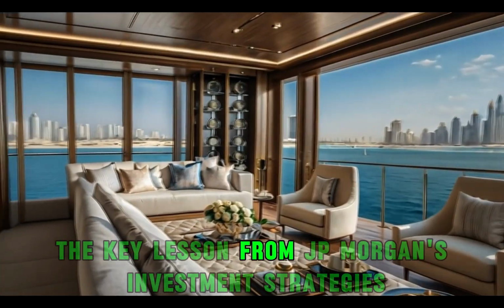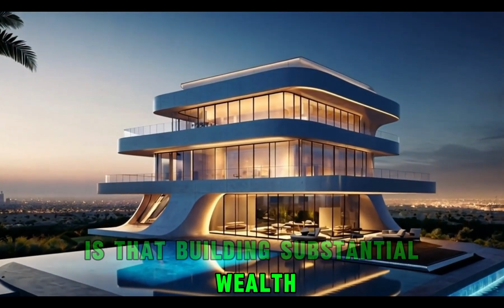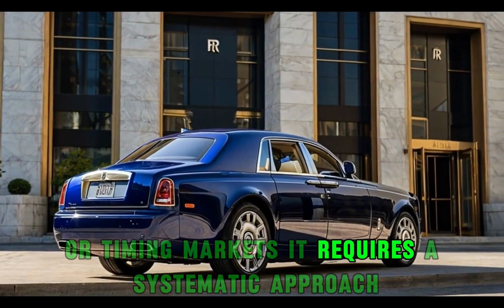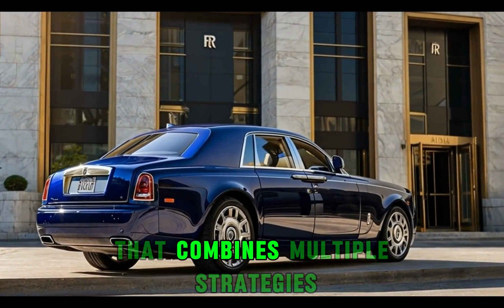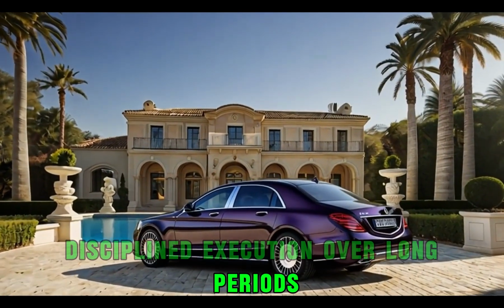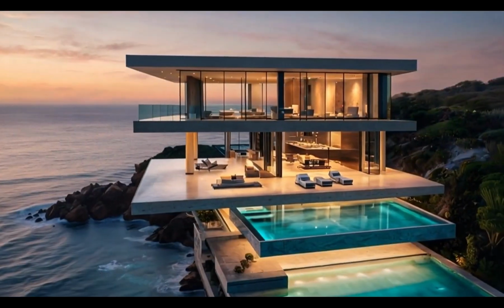The key lesson from J.P. Morgan's investment strategies is that building substantial wealth requires more than just picking good stocks or timing markets. It requires a systematic approach that combines multiple strategies, disciplined execution over long periods, and the ability to see opportunities where others see problems.